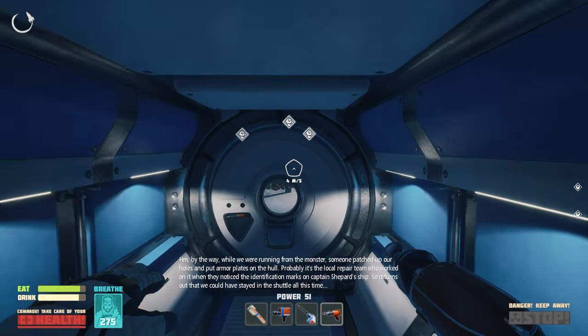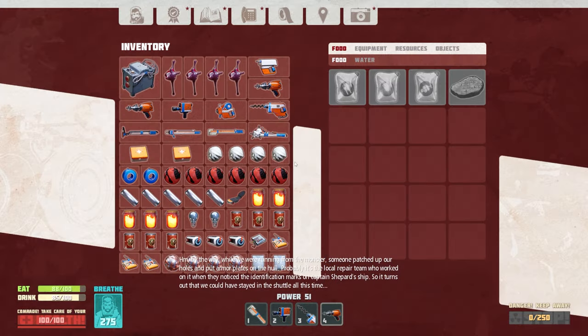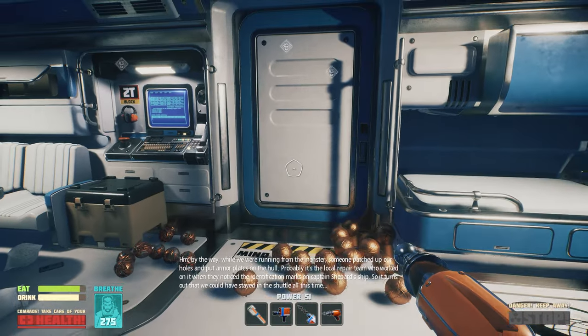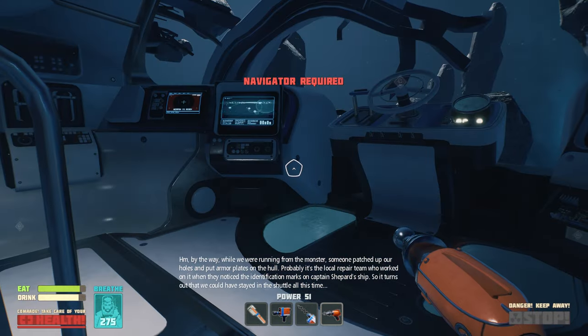By the way, while we were running from monsters, someone passed up our hold and put armor plates on the hold. Probably it's the local repair team who worked on it when they noticed the identification marks on Captain Shepard's ship. So it turns out that we could have stayed in the shuttle all this time.